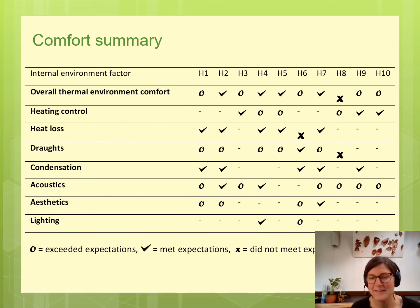In terms of comfort, most of them didn't necessarily expect that they would have an improved thermal comfort after the retrofit, but many of them unexpectedly did increase their comfort in the home, as well as noticing benefits such as reduced condensation, and also acoustics. For many of them, they had quieter boilers or they had reduced noise coming in from outside. And then other benefits that you'd expect, like reduced heat loss. Many of them didn't really think about drafts and airflow in the home, but that improved for quite a few.